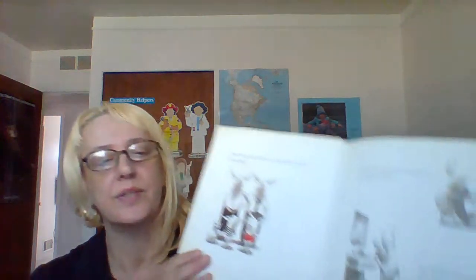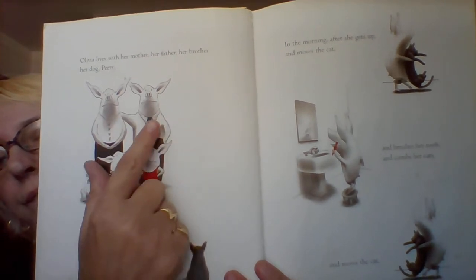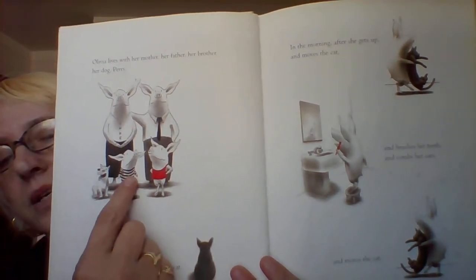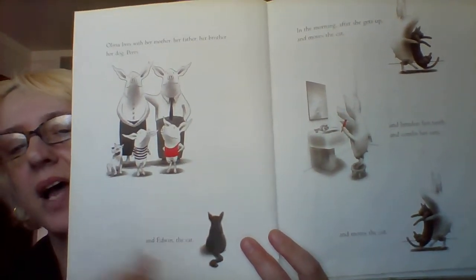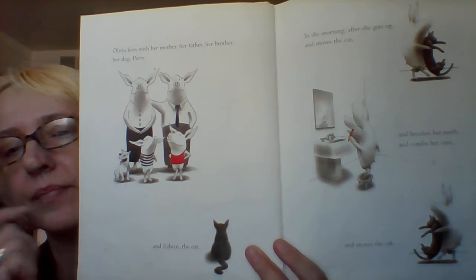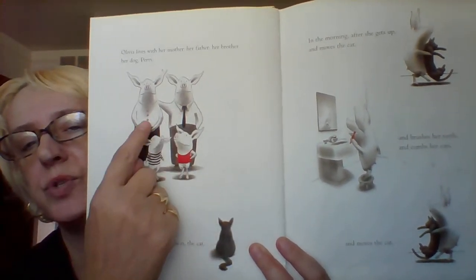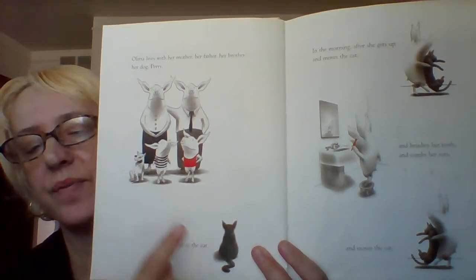Olivia lives with her mother, her father, her brother, her dog, Perry, and Edwin the cat. So here are her parents. Here is her mother, her father. There is Ian, Olivia, our main character. Here's the dog and the cat. How many people and animals are in this family? 1, 2, 3, 4, 5, 6. Good job, boys and girls.